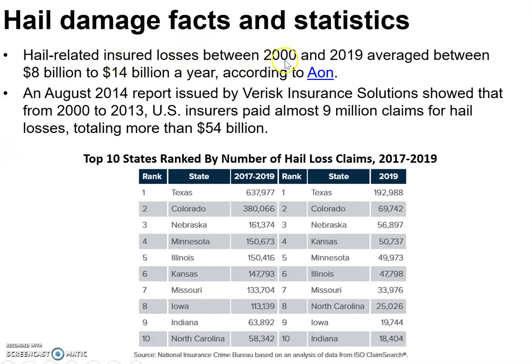For example, between 2000 and 2019, it has been reported that between $8 and $14 billion a year in the US has been spent on hail-related losses. Also, from 2000 to 2013, the insurance companies paid about $54 billion for damages related to hail. So it's a serious problem. It's a big amount of money involved, and this table shows the states ranked by number of hail losses, and Texas is number one.